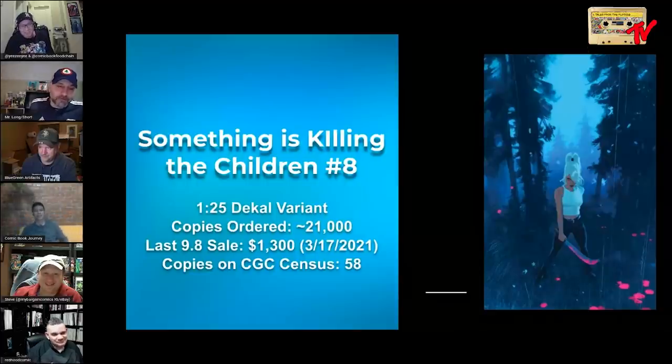The craziest stories about trying to get this book from one retailer, another time. But this book hadn't really blown up yet. It always had a lot of respect, but it was only getting about 20,000 orders around issue number 8, which is not crazy. It's getting a hell of a lot more than that now, I think twice that currently. So a 1 in 25 on a print run in the 20,000s leads to very rare books. The last one sold that I could find was back in March for $1,300. I think it would go for a hell of a lot more than that right now.